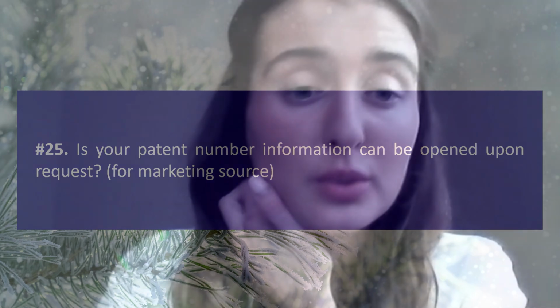So yes, of course we can share our patent number. It's not a secret. We will send it on request.